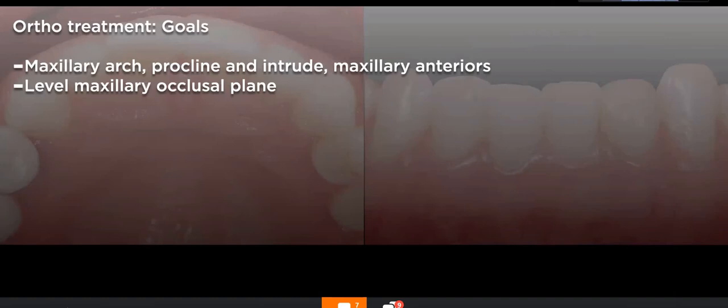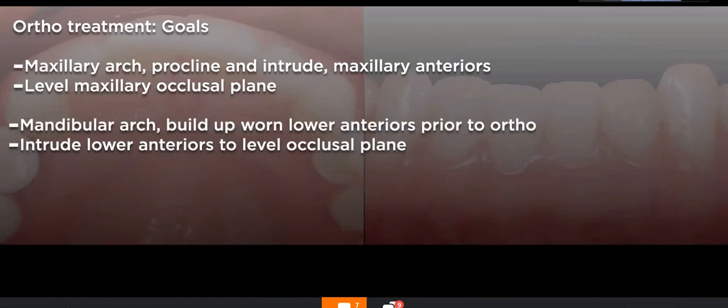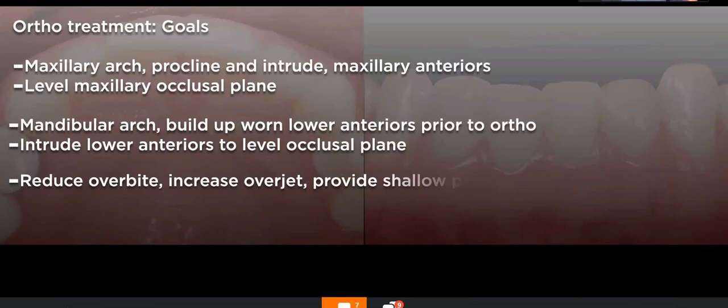How do you manage these patients? You've got to give them freedom. They need overjet. You don't want to tighten their bite at all. So the ortho is going to procline the upper incisors and intrude them. We're going to build up the lower incisors with composite, and the orthodontist is going to intrude those as well.